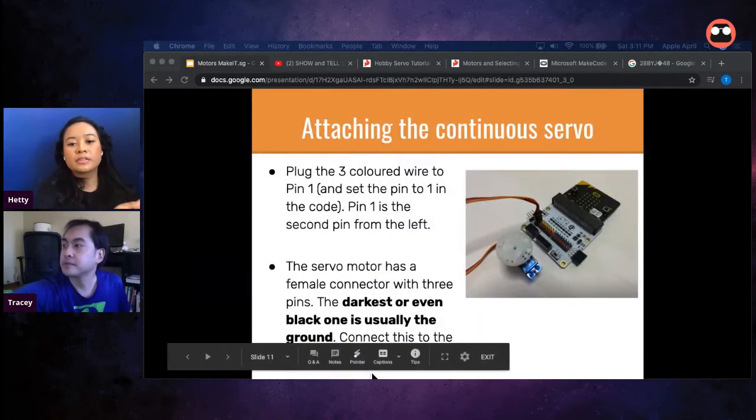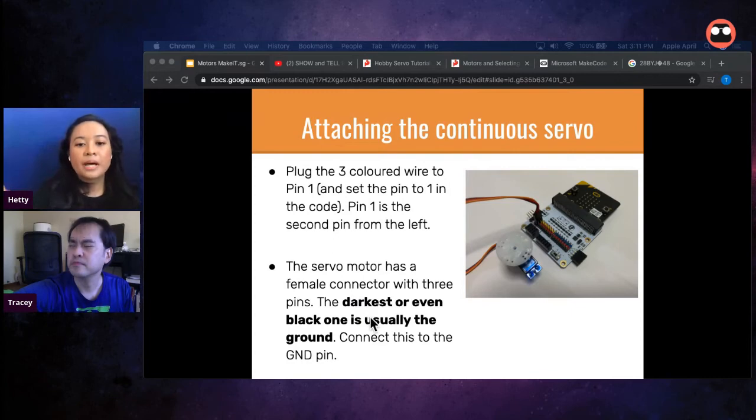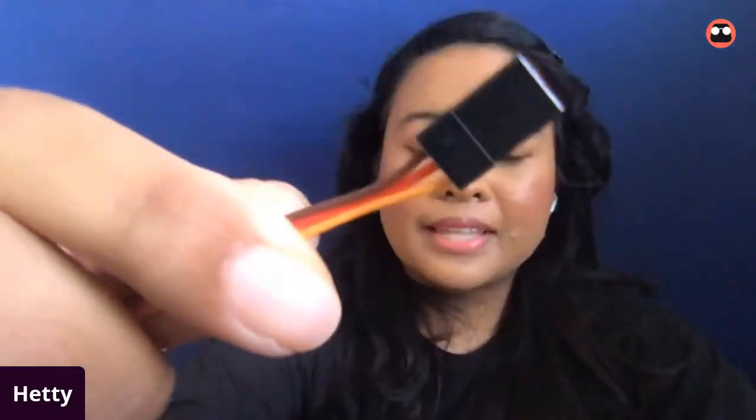So how do we attach a continuous servo? Unlike the other micro:bit Octopus parts, which have yellow, red, and black wires, servos have a slightly different color scheme. The wire colors are brown, red, and orange. How do you know which way to plug it in? A rule of thumb is that the darkest wire is the ground pin, red is the voltage pin, and orange is the signal pin.